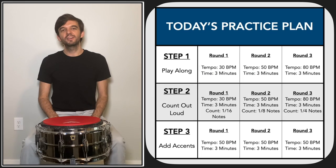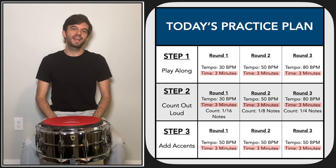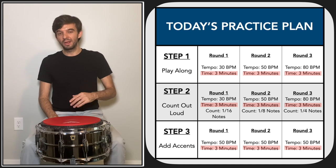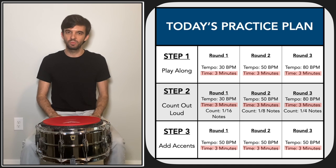All right, so moving on to today's practice plan, we are going to play 3 3-minute rounds for each step, meaning that in total we're going to play 9 rounds for about 27 minutes. I'd say this is probably the bare minimum. Honestly, the more you do this, the better, so feel free to add more rounds or play longer rounds, 5-minute, 10-minute rounds. Anything that will get you more repetitions is worth it.